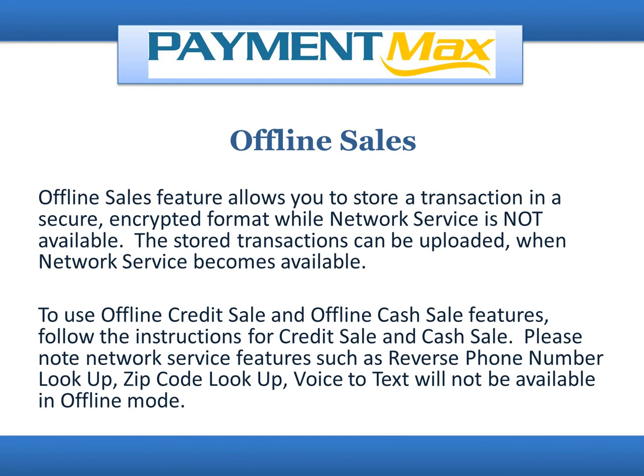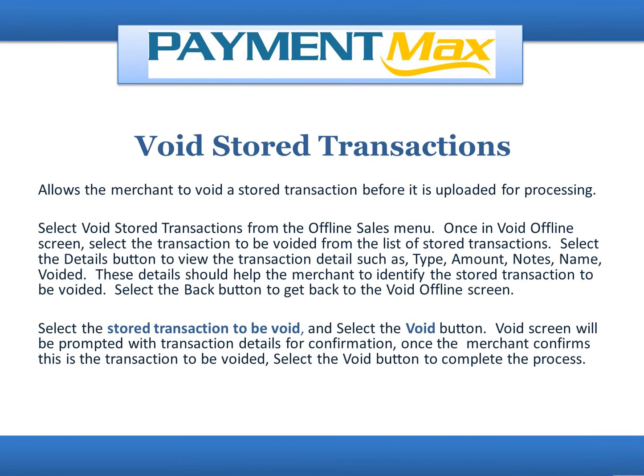Offline sales features allow you to store a transaction in a secure, encrypted format while network service is not available. The stored transactions can be uploaded when network service becomes available. To use offline credit sale and offline cash sale features, follow the instructions for credit sale and cash sale. Please note, network service features such as reverse phone number lookup, zip code lookup, and voice-to-text will not be available in offline mode. Void stored transactions allows the merchant to void a stored transaction before it is uploaded for processing.